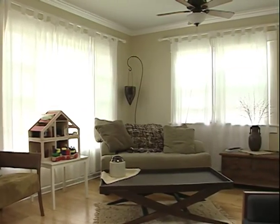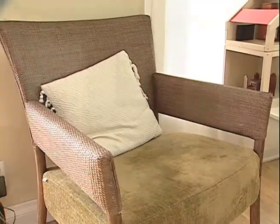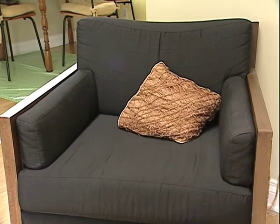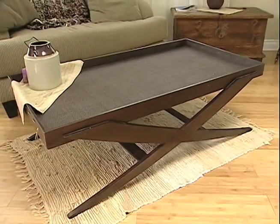Another thing we did in this room is we chose sustainably harvested furniture. So our end tables, the chairs, and the coffee table are all from sustainably harvested forests. They're also natural finished products. So again, we don't have any toxic stains or adhesives or sealants in the furniture at all.